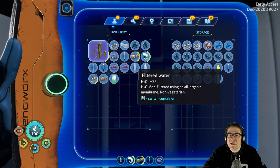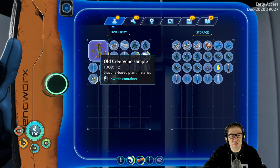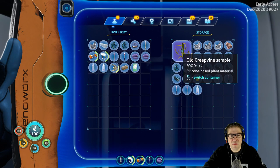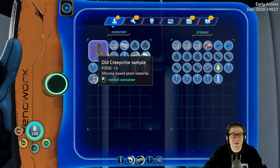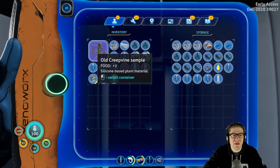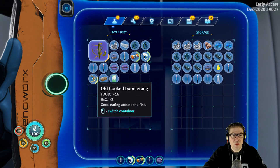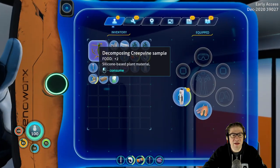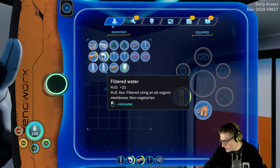What do I need? Oh, is it food? Hold on, can I eat that? It says +2 to food, old creeper sample. How do I eat it? I guess I can't eat it if I'm full. Oh, old cooked boomerang fish. Oh, wait. I gotta be in my inventory. Eat and eat. There we go. Okay, so I can eat creeper vines. Nice.